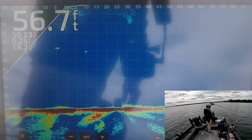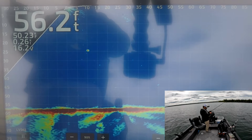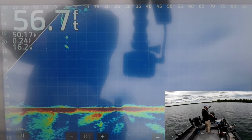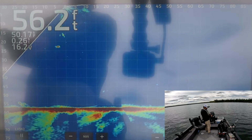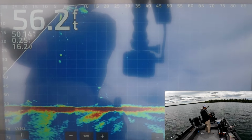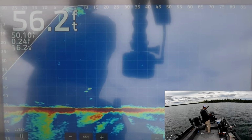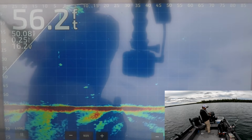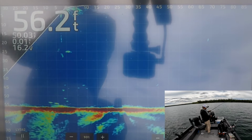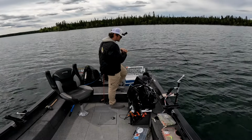I didn't even really drive around to mark fish specifically. I just picked a piece of structure and we're setting up on it, seeing what happens. Oh yeah, these fish are charging, wow. That fish showed a lot more aggression than any of the fish over there. Look at it chasing me down. Where'd he go? There it is. Oh, smoked it. Might be onto something, hopefully.